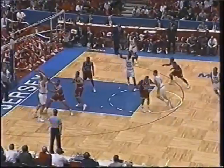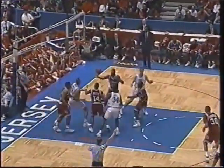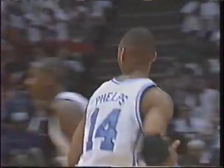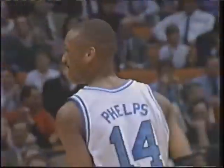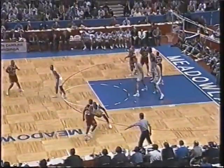Lynch kicks it back out to Sullivan. Tries to find Montross. Does. Back it goes to Phelps. Kissed it and went in. I don't know if he intended that. No, he wouldn't admit it. 15-14.